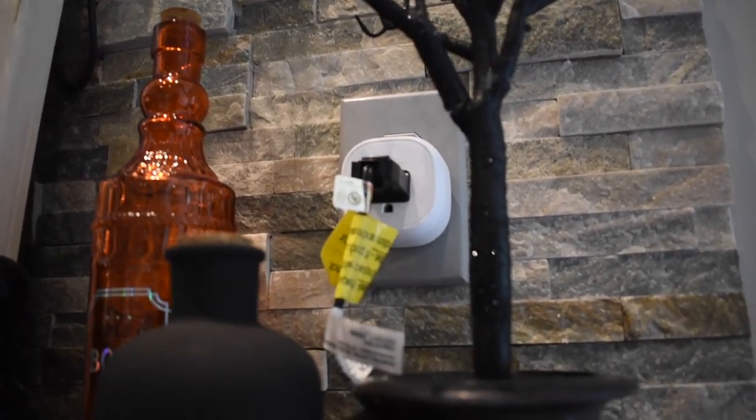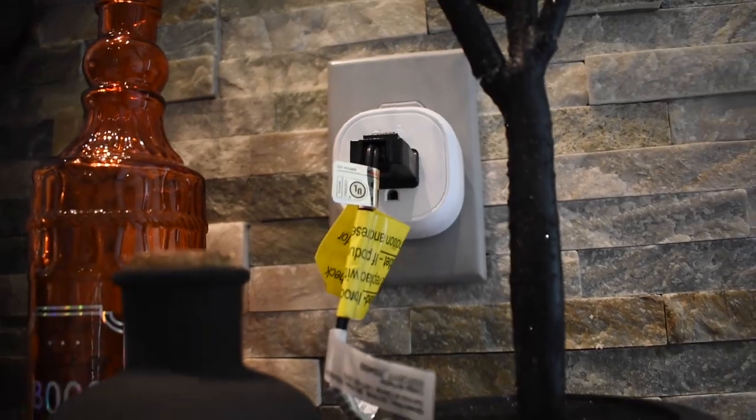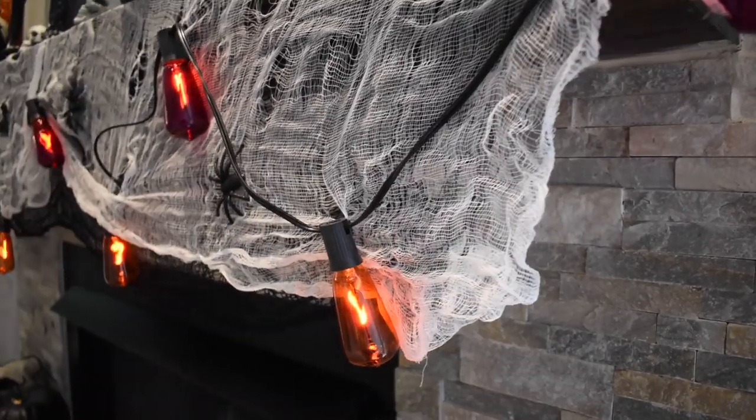This plug right here is our favorite that we love to do for the holidays when I have any kind of lights on the mantle. The brand is Eufy. I'll have it linked in my Amazon store, but it's a smart plug. And so we hook it up and sync it up with Alexa, and she turns our fireplace lights on and off.